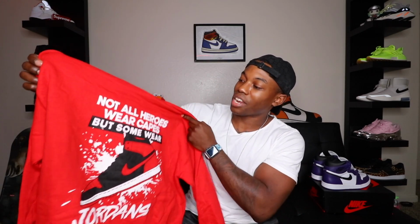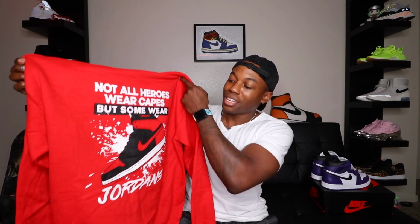On the back it says, not all heroes wear capes, but some wear Jordans, man. You got the Jordan 1 Breads on the back, man, which is my favorite shoe. Maybe when I get my Bred ones, I'm gonna definitely throw this together. And maybe when it's a little bit cooler in San Antonio, boy, can definitely rock this.